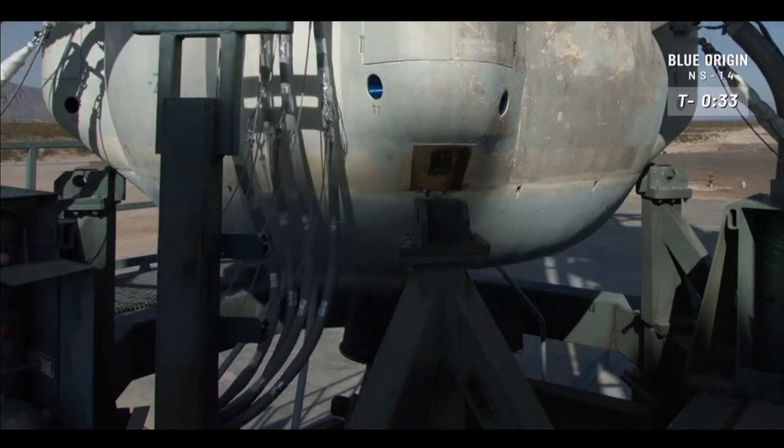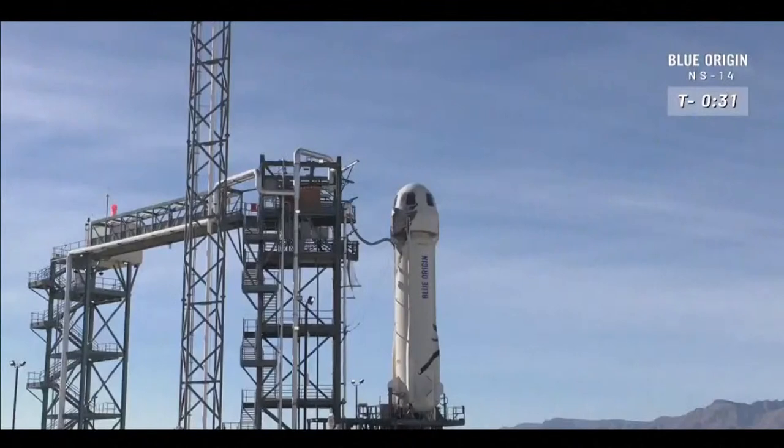All right, and that takes us to launch. Let's hand it over to control. Here we go, New Shepard. Have a great flight, Mannequin Skywalker. Enjoy that shiny new capsule, and we'll see you back home soon at Launch Site 1.